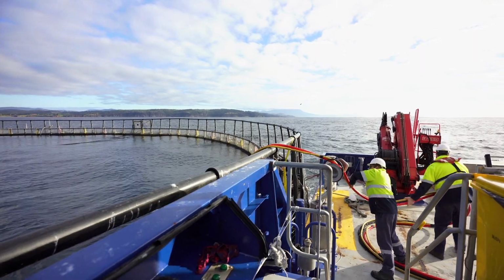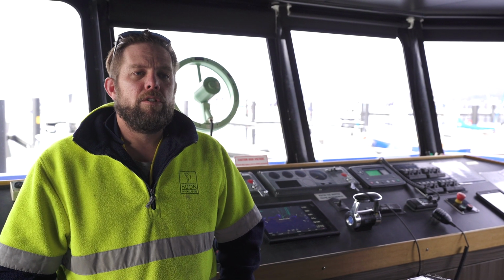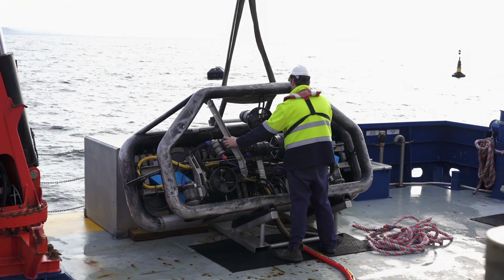The purpose of net cleaning is that over the course of the week, the weed growth will gradually come up on the nets, so we're tasked with keeping that down to a low level, which ensures there's great water movement through the pens.